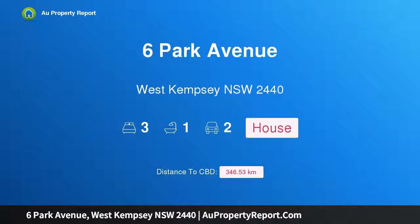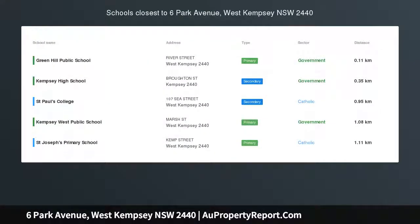Hi, I am glad to introduce Properties 6 Park Avenue, West Kempsey, New South Wales, 2440.